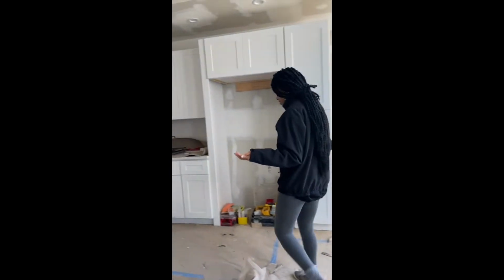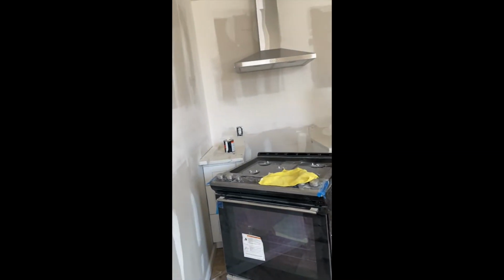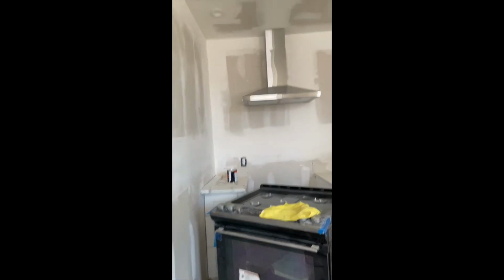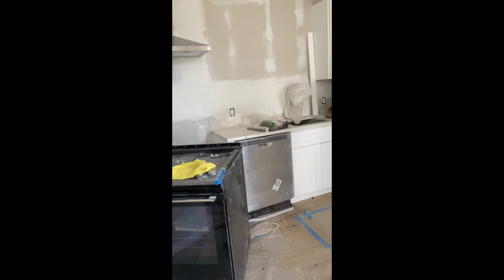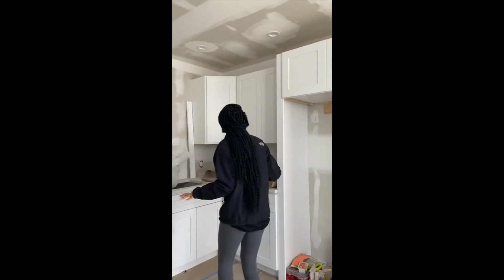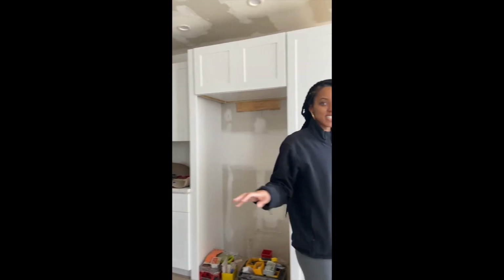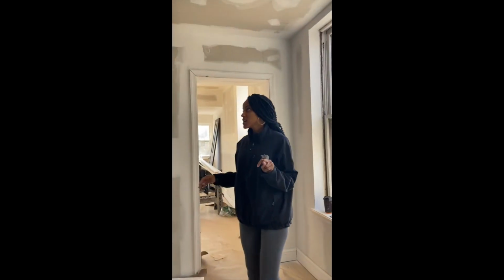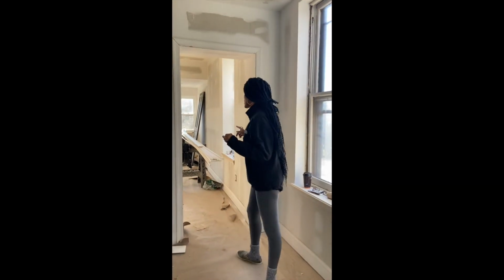Floors are finished. The kitchen is in now. This is pulled out. But we have our vent and our stove. Countertops are in. Cabinets are in. Are they finished? Yeah. So this is going to be hopefully complete. I have a light fixture that I sourced. Okay, we're walking.